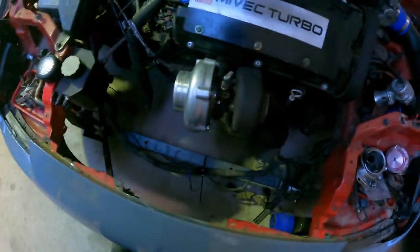I haven't done any more with the radiator support and that yet. That will have a bit of box section and stuff around it, and that should be pretty good. And then I've got some ducting to make, but we'll get there. We'll get onto that. But that's pretty much it.